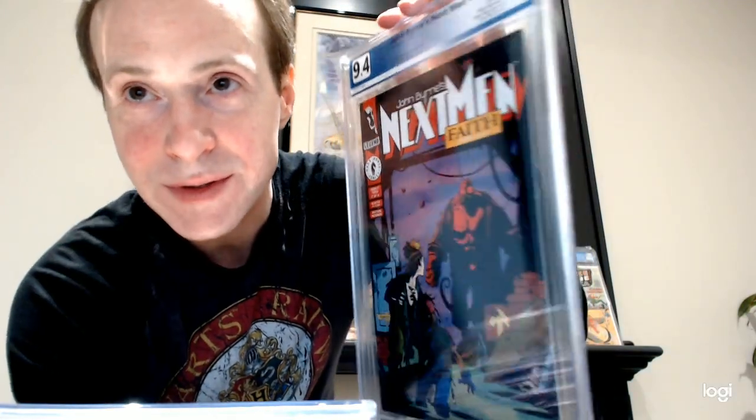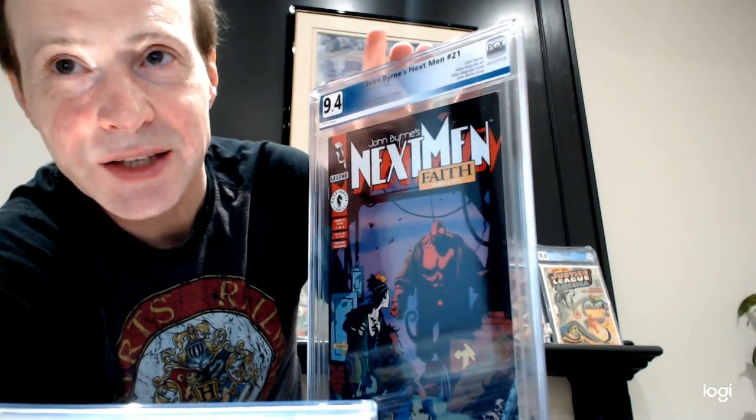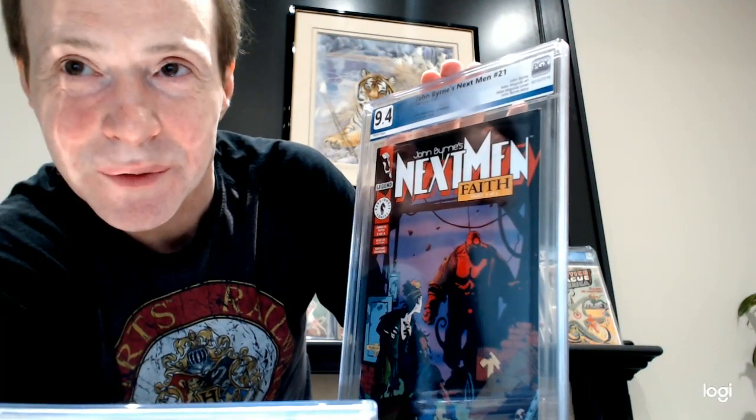This one turned out well. My first appearance of Hellboy. Oh, they say second appearance. First in full color. Okay, so actually I have the first appearance as well. So this is John Byrne's Next Men number 21. So it's the first color appearance of Hellboy. So 9.4, that's quite a nice grade.